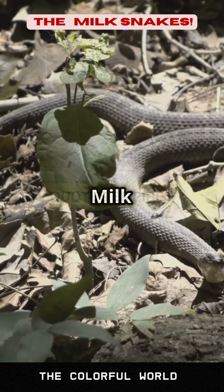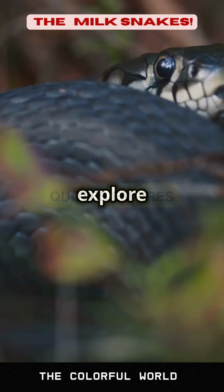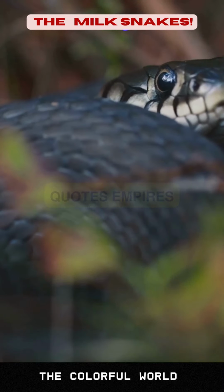Fact number five, milk snakes are primarily nocturnal. They are most active at night, hunting for small mammals, birds, and even other reptiles, including venomous snakes. Now let's explore their behavior and role in the ecosystem.